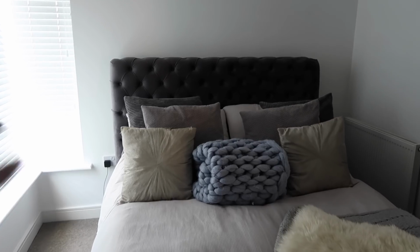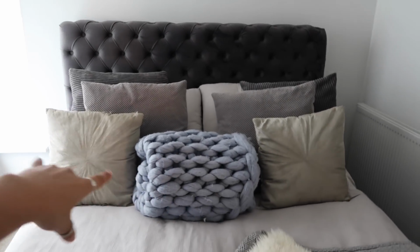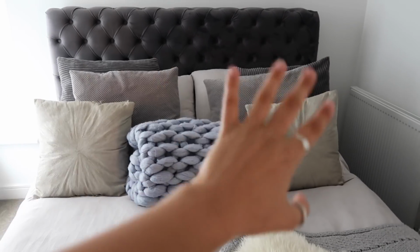So on here I just have some cushions and a little knitted blanket there. I've literally just rolled it up so it kind of looks like a cushion itself, but I definitely want to change this.